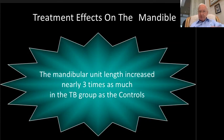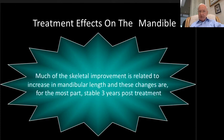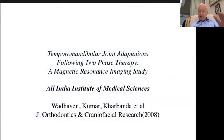These are the conclusions of this study. The mandibular unit length increased nearly 3 times as much in the twin block group compared to the controls. Much of the skeletal improvement is related to increase in mandibular length, and these changes are for the most part stable 3 years post-treatment. So other studies have been done since that time to confirm that we can grow the mandible. That is the whole objective of functional therapy, using a full-time functional appliance.